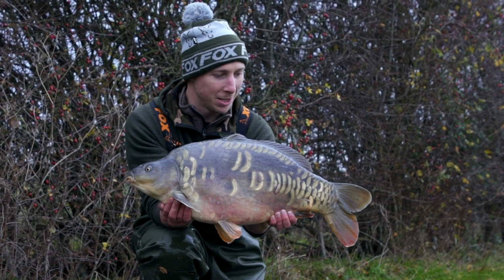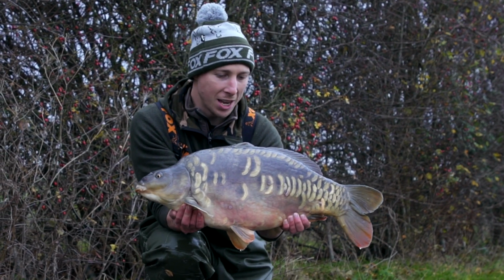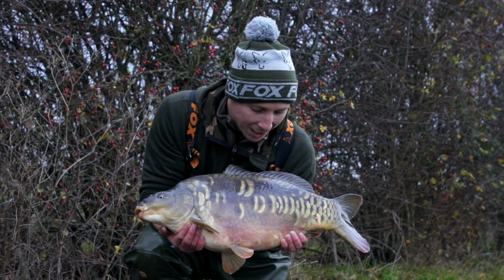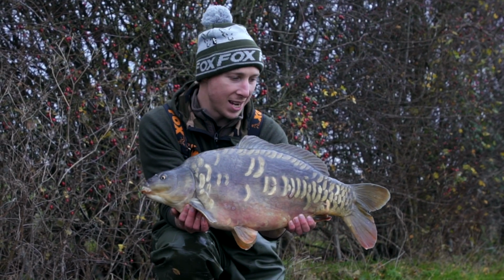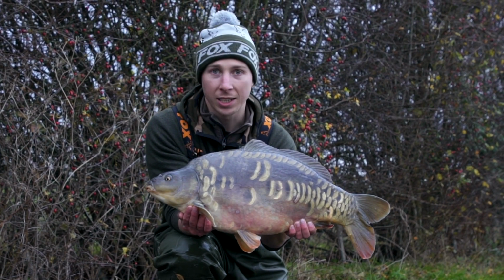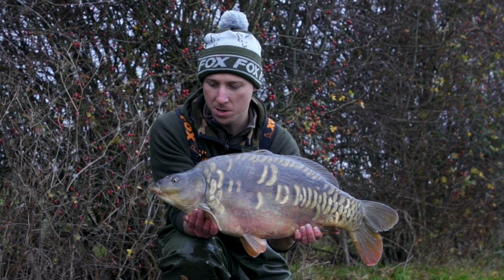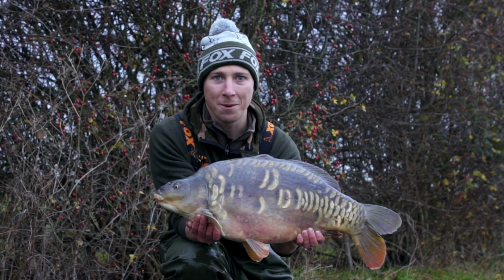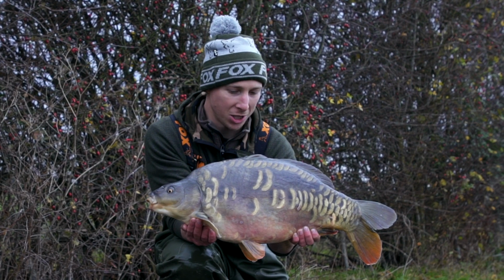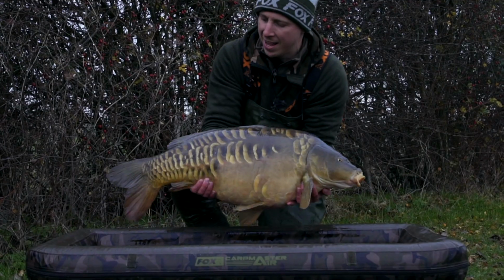An absolutely gorgeous mid-double mirror, lovely red tinges to its belly. And this isn't the only one that I've had this morning. Had a couple more last night that I put back. I did lose one as well. So yeah, it's been a pretty eventful session. Gonna put this one back and get the other one out.